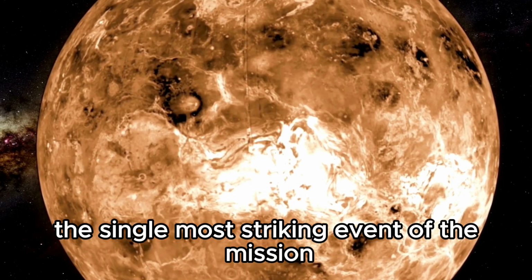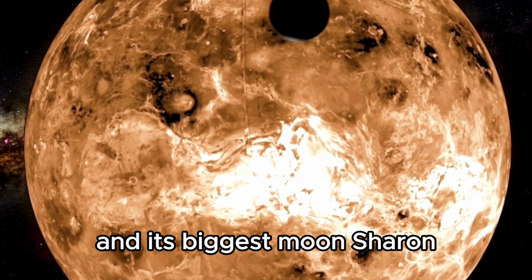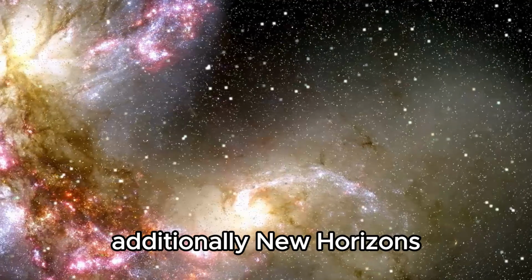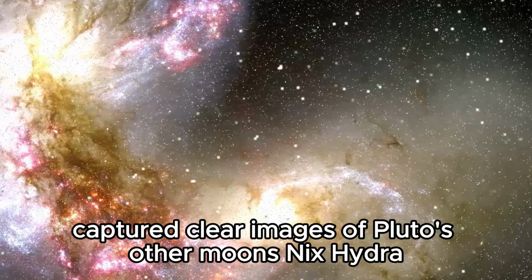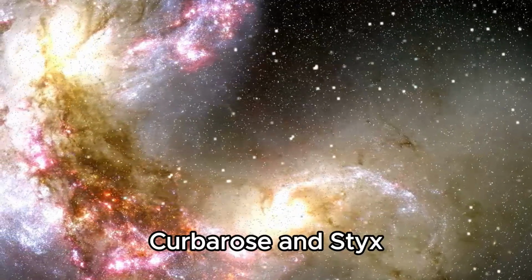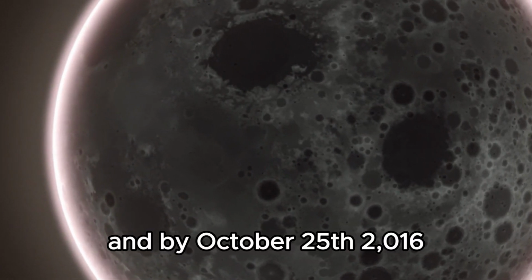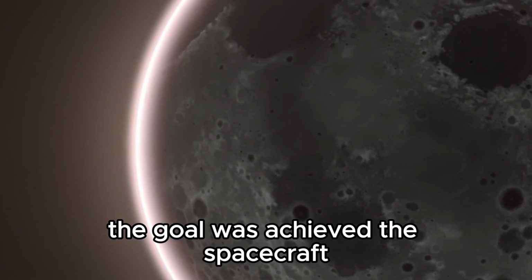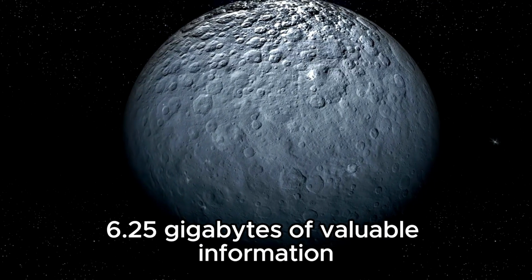The single most striking event of the mission was definitely the close flyby with the planet Pluto and its biggest moon, Charon. Additionally, New Horizons captured clear images of Pluto's other moons, Nix, Hydra, Kerberos, and Styx. The process of data collection took 15 months, and by October 25, 2016, the goal was achieved. The spacecraft successfully collected 6.25 gigabytes of valuable information.